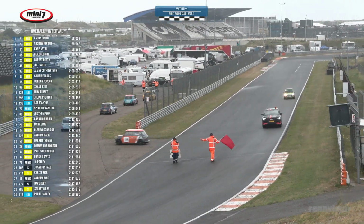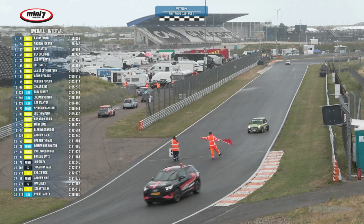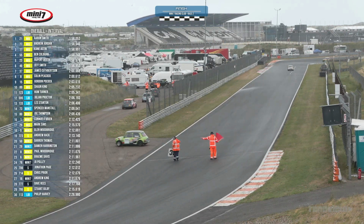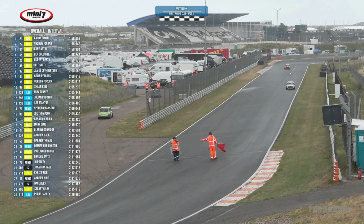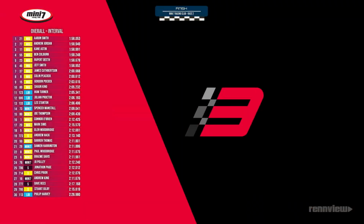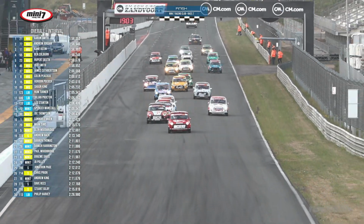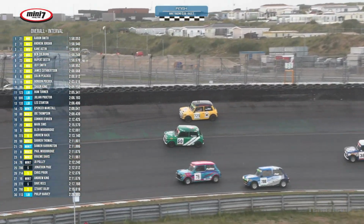So in the changeable conditions here in the Netherlands, the rain starting to fall again. Tricky for the drivers out there. They all mastered the conditions, but the master of all of them was Aaron Smith, who claimed the win, and as we say, that is now his second win of the championship season and keeps up that brilliant run of consistency that he's had. So the highlights then, it was a great start from Spencer Wanstall in the Mini 7 category.